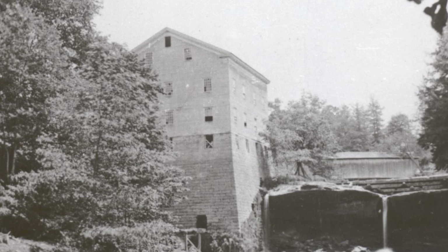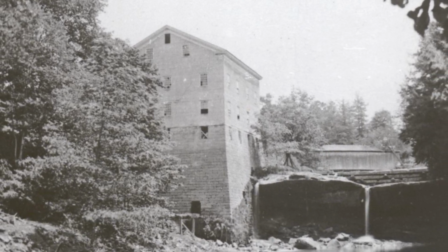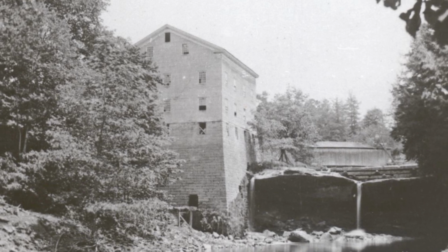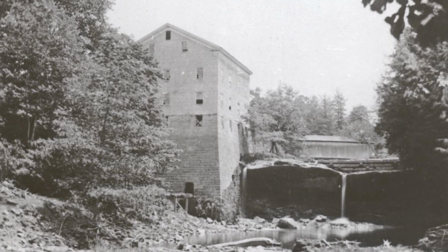Lanterman's Mill sits along a natural waterfall known today as Lanterman's Falls. The current mill, which is not the first to sit on the site, was built in 1845 by German Lanterman and Samuel Kimberly. It was restored in 1982, and it remains operational today, grinding corn, wheat, and buckwheat.